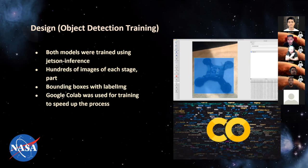So we upped everything to around 500 photos per part and per stage. And as you can see in this top photo here, every single image needed to have a bounding box associated with it and a stage or a label associated with it. So we had to manually draw a bounding box around every single photo and manually label every single one.